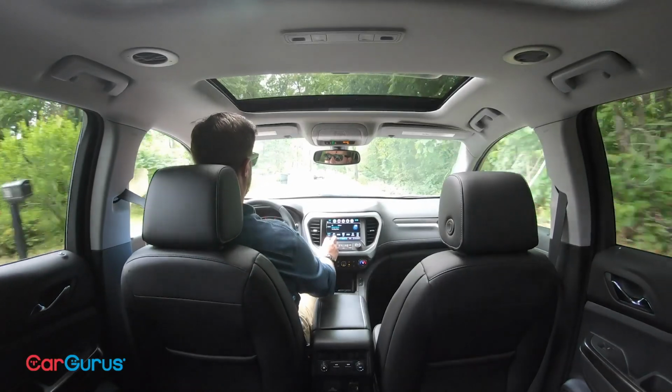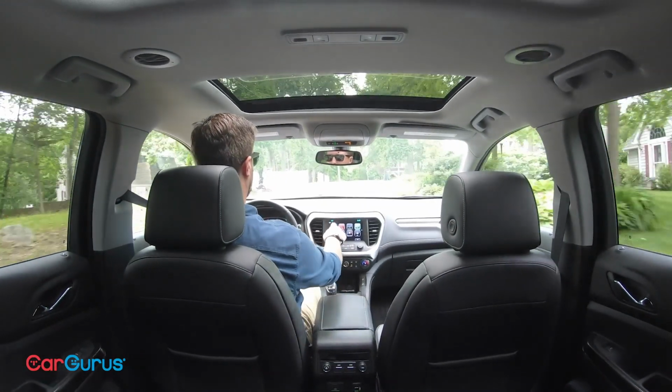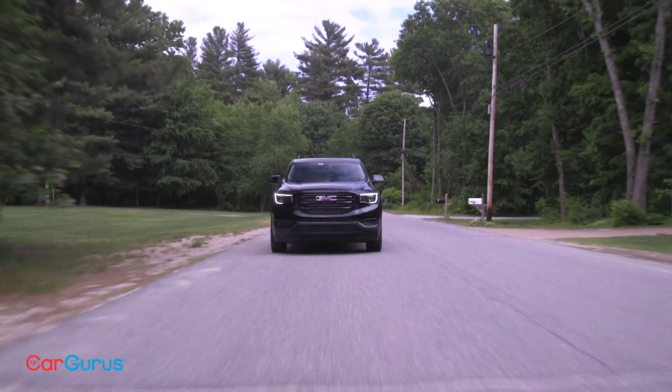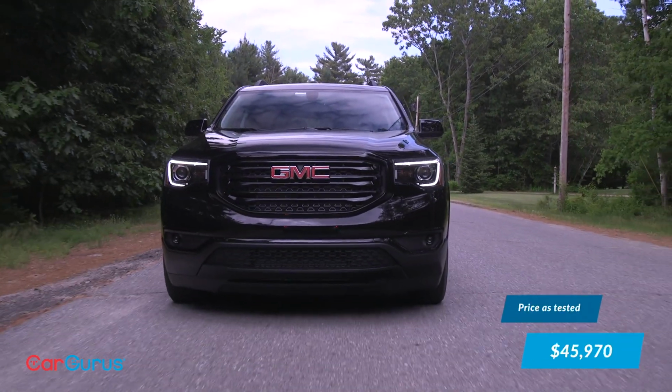The 2019 GMC Acadia starts at $29,000. CarGurus recommends the SLT1 all-wheel drive trim that we looked at today, which starts at $41,100. The Black Edition package, dual moonroof, and a few other options brought the as-tested price to $45,970. But these aren't must-have options.